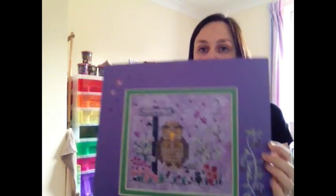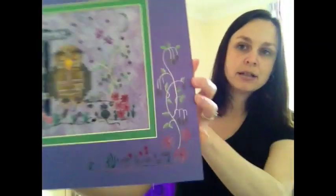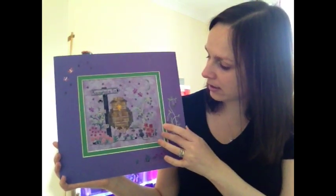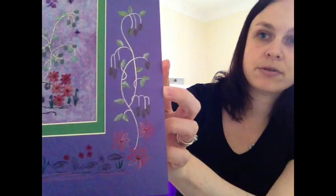So the two pieces I chose, the first one was this one, you might remember. It was by Abby Gurdon, and it is The Great Escape. I won't talk about the stitching, but there's all sorts of specialty stitches and bits and pieces in there. But this is what Rachel did with it. She double mounted it with a green mount and a purple mount. And then she hand painted the details on.